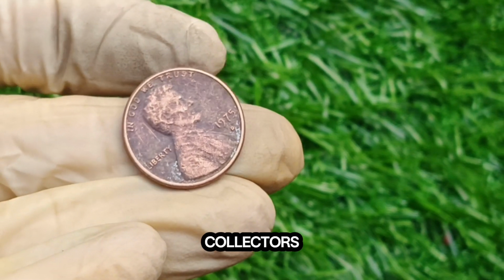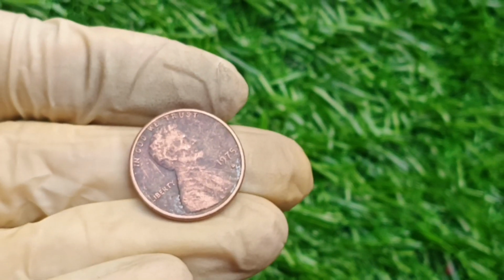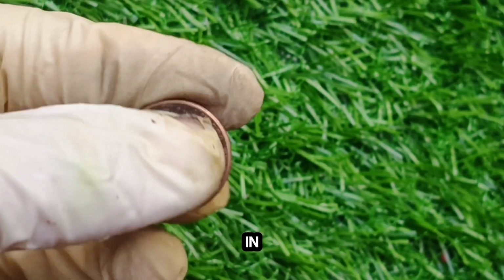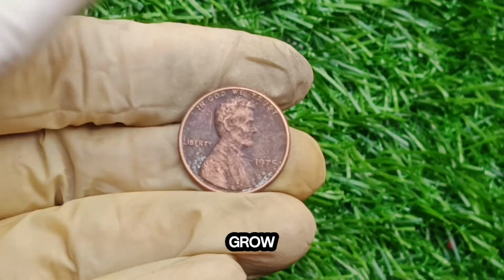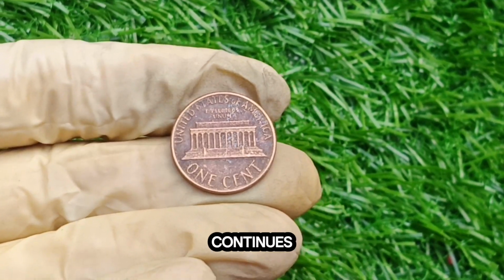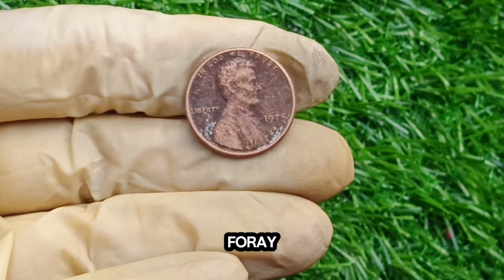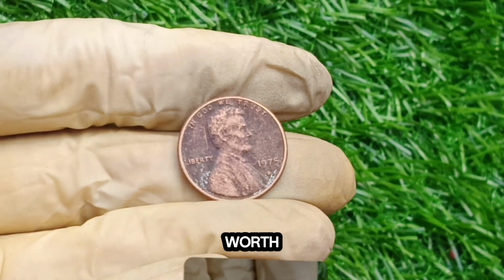For seasoned collectors, finding a rare coin like this is the ultimate prize. For investors, it's an investment opportunity that can yield millions in profit. As interest in rare coins continues to grow, the demand for unique error pennies like the 1975/74 continues to rise. So, for anyone considering a foray into numismatics, keep an eye out for these rare finds. They could be worth more than you think.